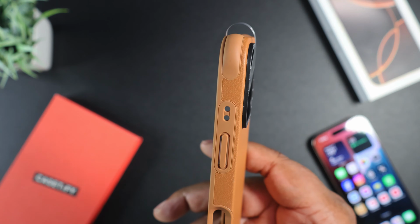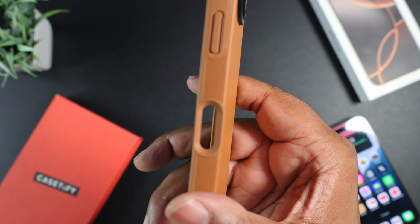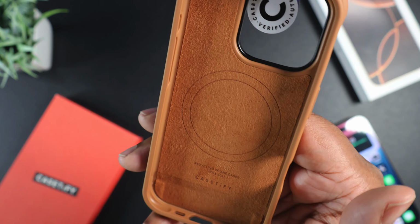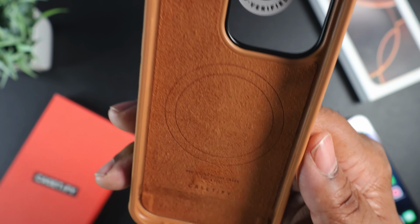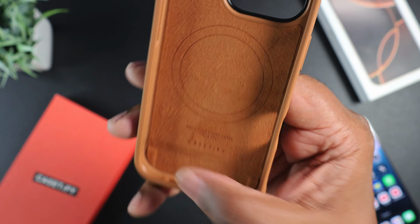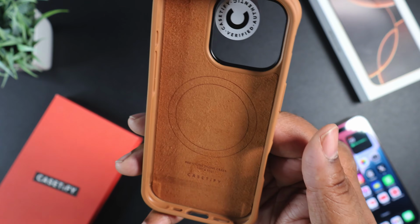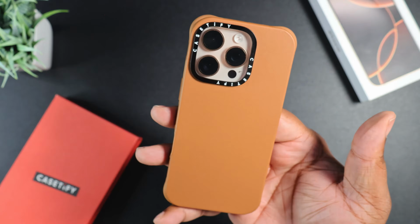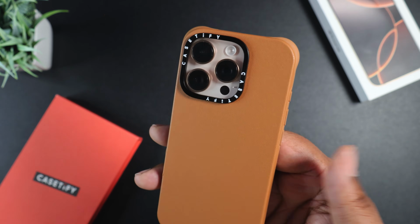If you take a look on this side, we got cutouts for a lanyard. We got the power button, and you got a big cutout for your camera control. Now we take a look on the inside, microfiber type material to protect your device while it's in the case. Recycling phone cases since 2021, Casetify. So it's a really quality case here, guys. We also got that Casetify certification right here. Now you can't tell me this is not a dope looking case that gives you that leather look.